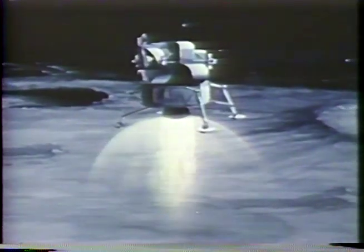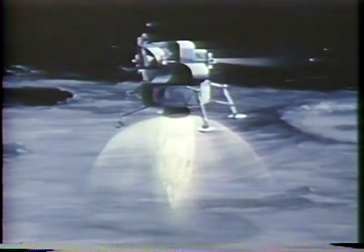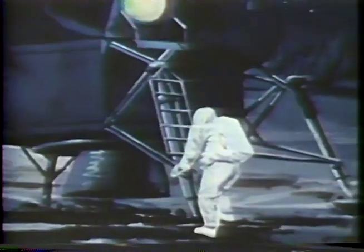The beginning of exploration of the moon will be the culmination of a decade of exhaustive research, development, manufacturing, and testing. But it is only the beginning. Project Apollo, gateway to the planets.